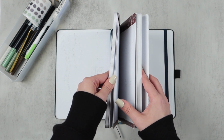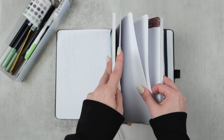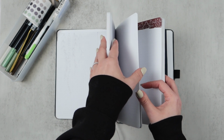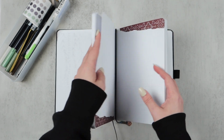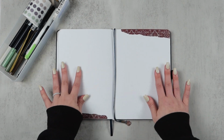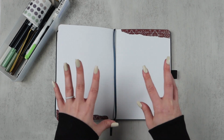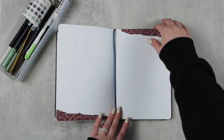So I counted all of my pages here to have, I think it was 3 spreads for each month. And then you can flip back here to the back of my book. I do need to make a little cover page for this section. This is going to be my book review section.